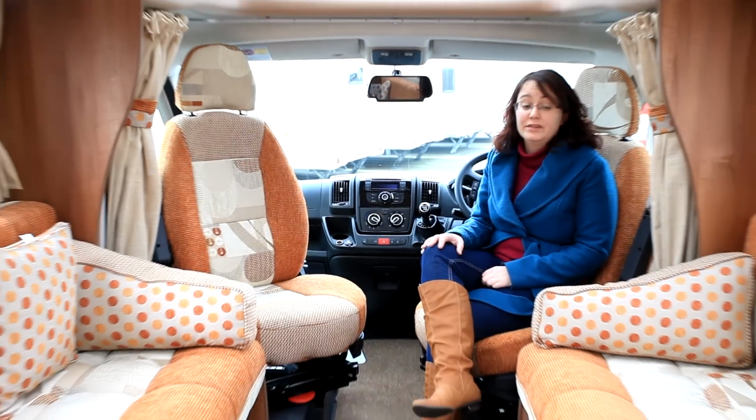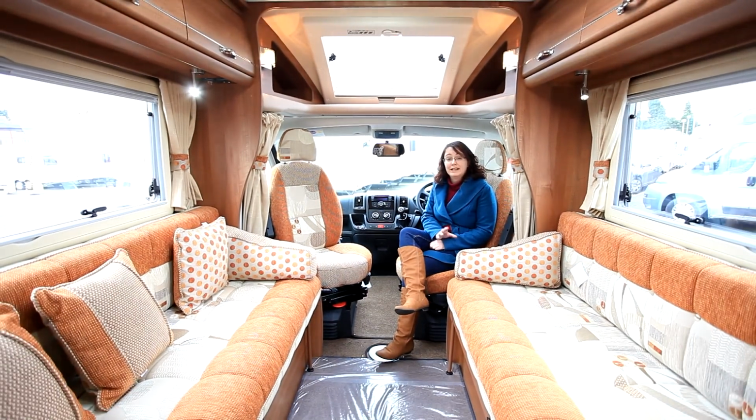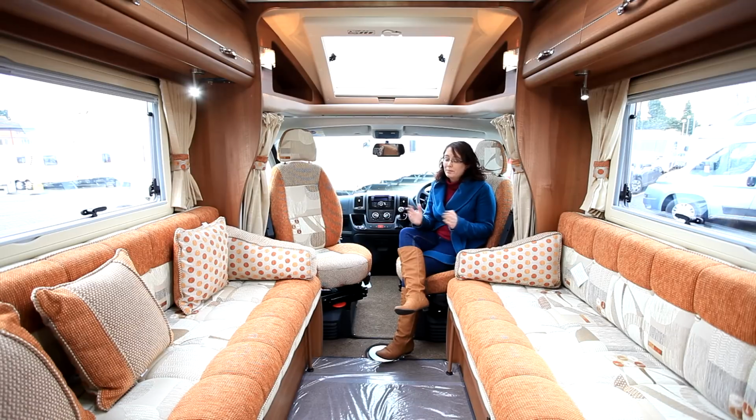It's big and spacious, you've got two twin settees which make instantly available singles, or if you pull the sofas out, you've got this massive double. It's also a really light and airy place to be, with big windows, an over the lounge heki, and a big cab sunroof.